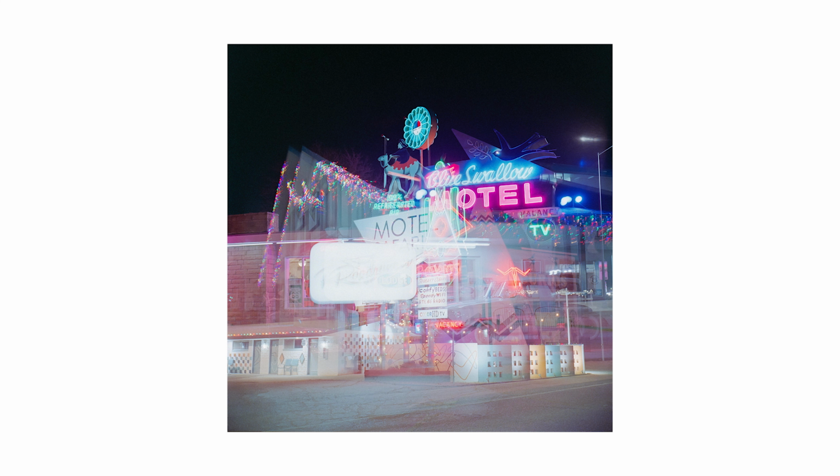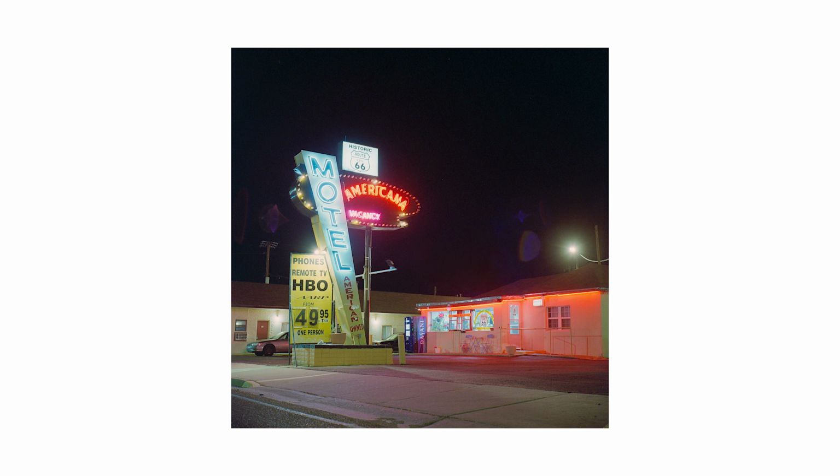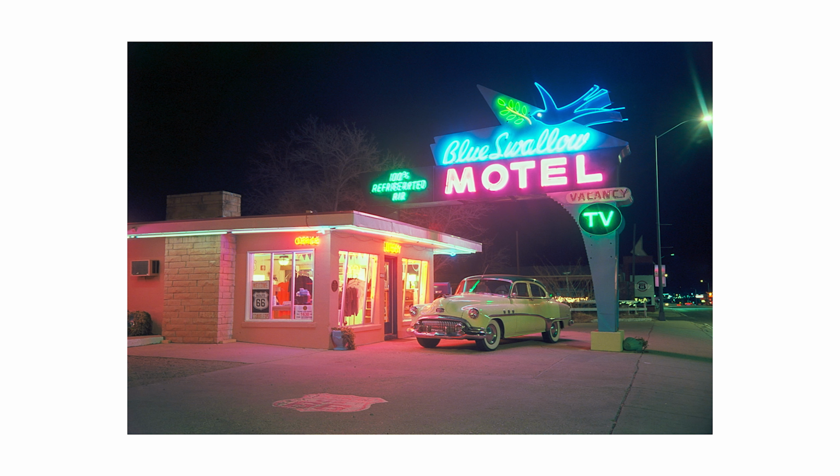While I was reshooting photos, I found one more cool spot called Motel Americana, which had a really cool sign and nice lights on the front office. I also took a couple backup shots on Kodak Ektar 100.